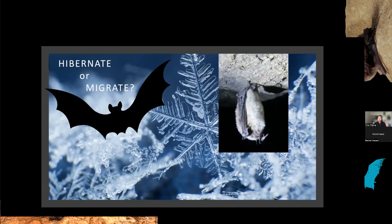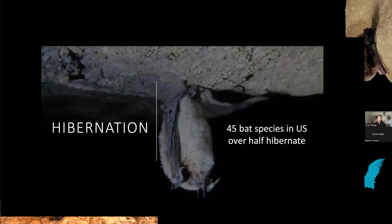So they're really faced with two options. They can either hightail it out of here and migrate, or they can hunker down, find a spot and hibernate. And it turns out that of the 45 bat species here in the US, over half of them actually choose not to book it down south, but to stick around and tough it out and hibernate.